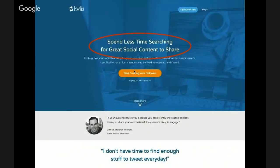This is my headline on Quillea. Every landing page needs one of these headlines, and it needs to be front and center, because when someone lands on your page, they're going to leave within seconds if they don't see something that hooks them and grabs their attention and gets them to stick around. And that's the job of this headline.